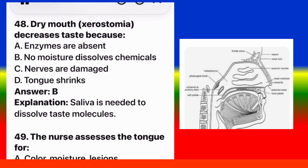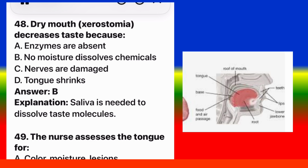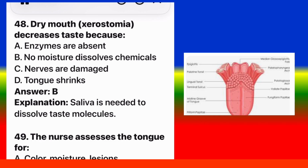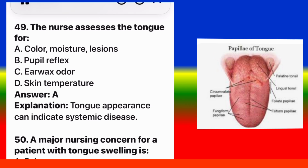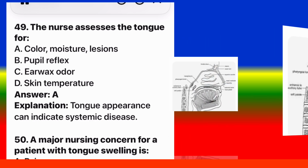48. Dry mouth, xerostomia, decreases taste because A. Enzymes are absent, B. No moisture dissolves chemicals, C. Nerves are damaged, D. Tongue shrinks. Answer B. Explanation. Saliva is needed to dissolve taste molecules. 49. The nurse assesses the tongue for A. Color, moisture, lesions, B. Pupil reflex, C. Earwax odor, D. Skin temperature. Answer A. Explanation. Tongue appearance can indicate systemic disease.